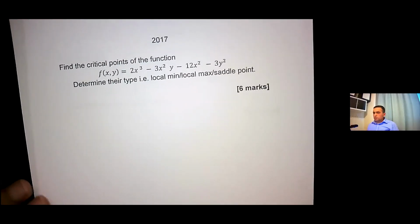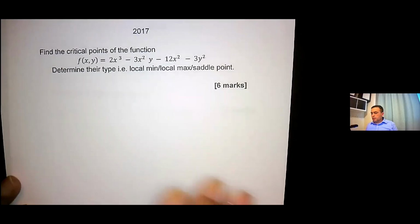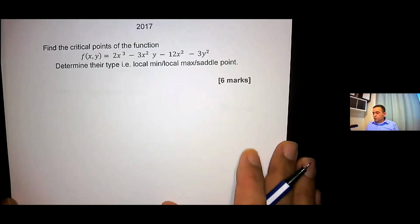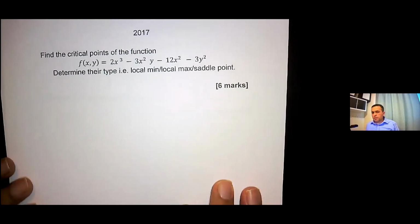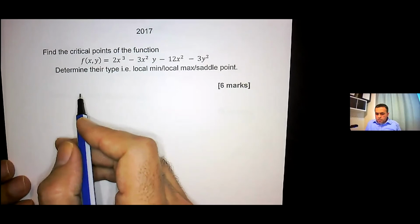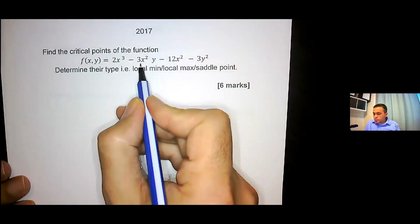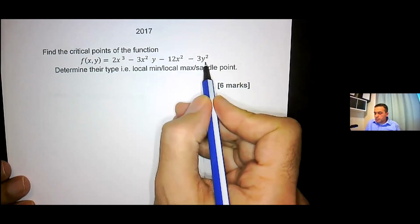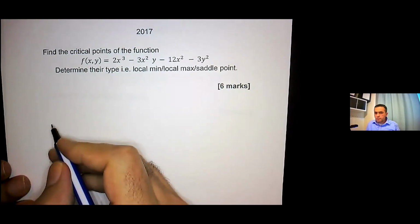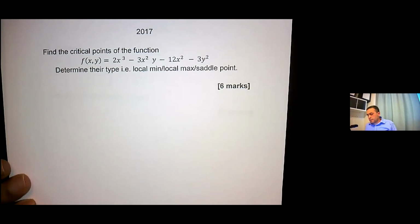So in 2017, we have these equations. I usually bring these equations. If you look at the past exams, you'll see questions similar to these maybe in every exam. So find the critical point for f(x,y) = x cubed minus 3x squared times y minus 12x squared minus 3y squared. Determine the type of the stationary point.